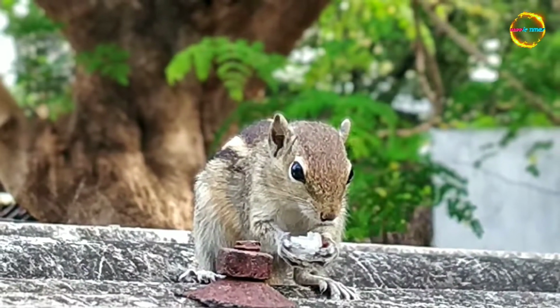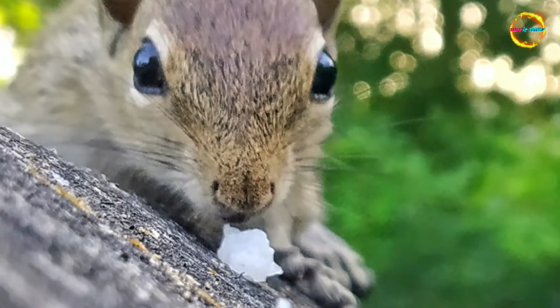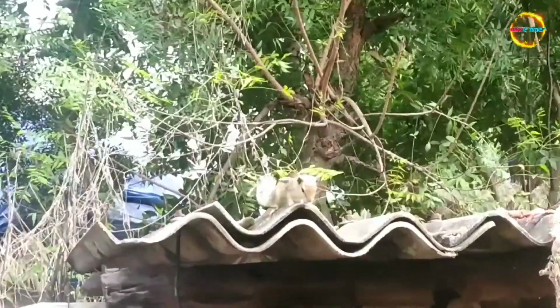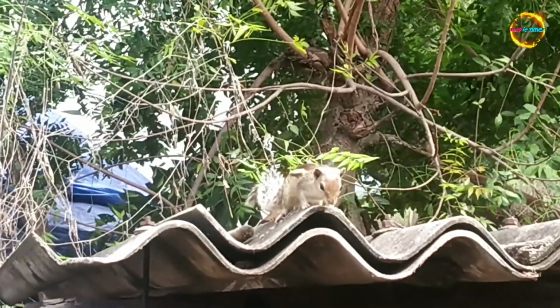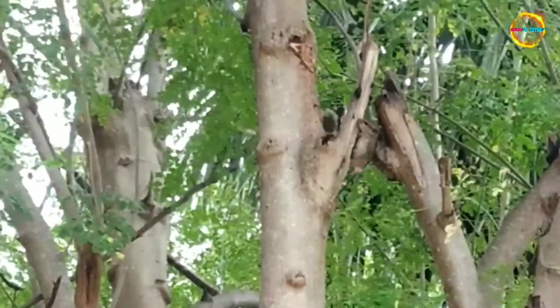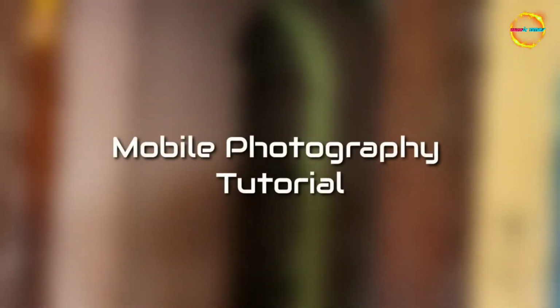If you want to shoot photography like this in mobile, first you must have patience. Let's see how I shot this video and photos in mobile. Actually, I had watched for a couple of days that a squirrel came to the spot searching for food, and I noticed this and decided to capture its photo in mobile.